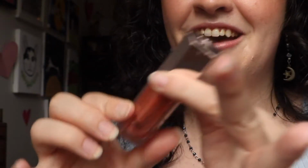It's the Fenty gloss in the shade Fenty Glow. I got this back in the summer of 2018. Oh, it's so gross. It's covered in cat hairs. I love the Fenty gloss formula. I think it makes your lips look so juicy and beautiful. I use the heck out of this. I have never gotten this close to finishing a lip gloss.